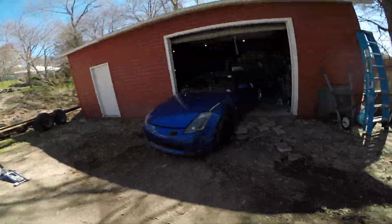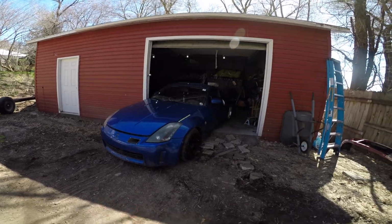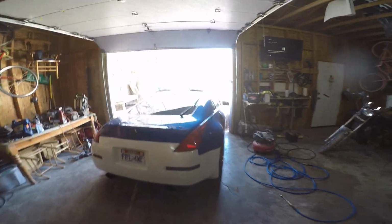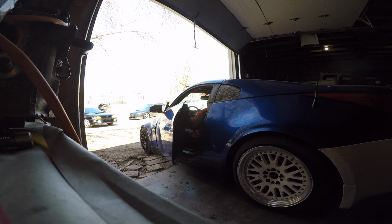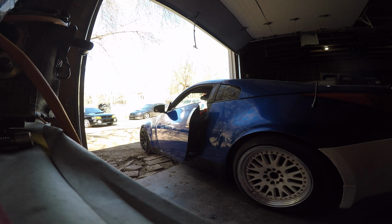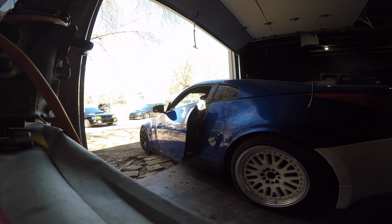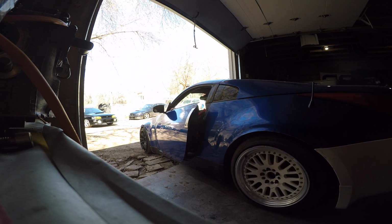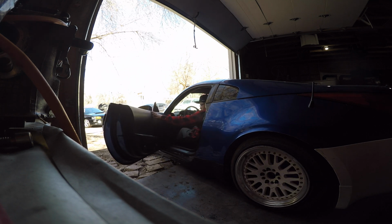Does it count as a garage burnout if you high center your car trying to get in the shop? Sounds crunchy. That's close. That's so close. Oh, I better turn that wheel too. I'm like for real stuck.